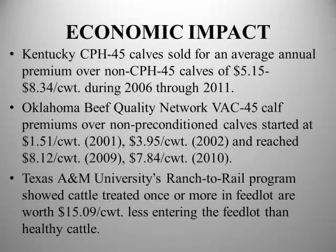Thanks, Dr. Brick. There is significant data that shows the economic impact of successful preconditioning programs. In Kentucky, in their recognized CPH 45 program, calves that were preconditioned sold for an advantage over non-preconditioned calves of a little over $5 per hundredweight up to over $8 per hundredweight during 2006 through 2011.